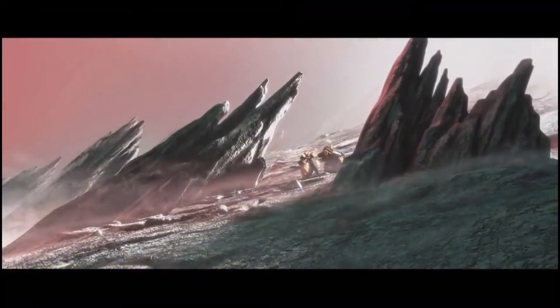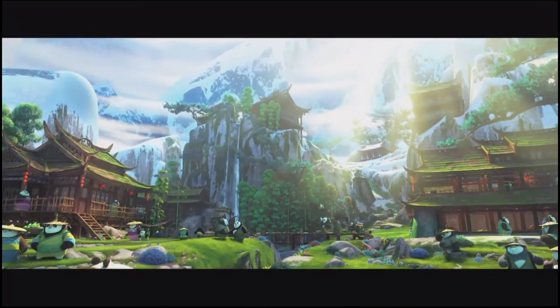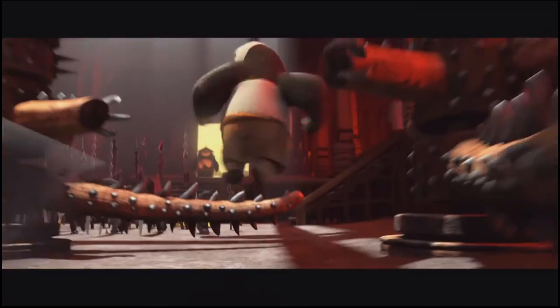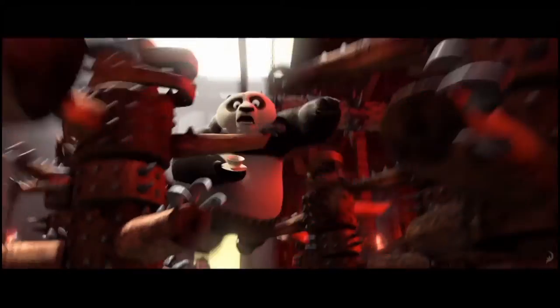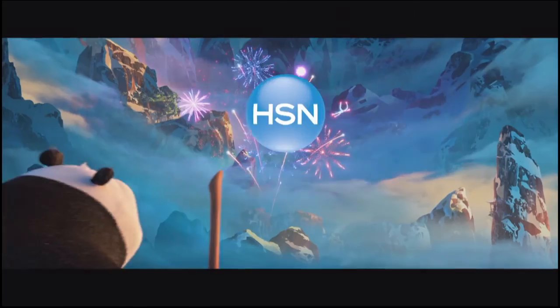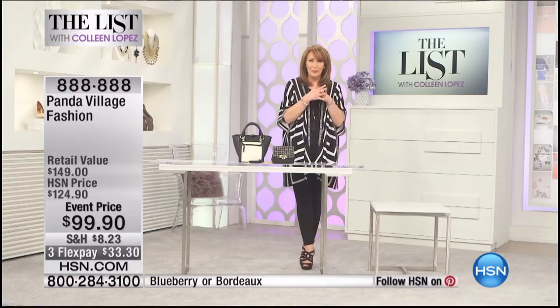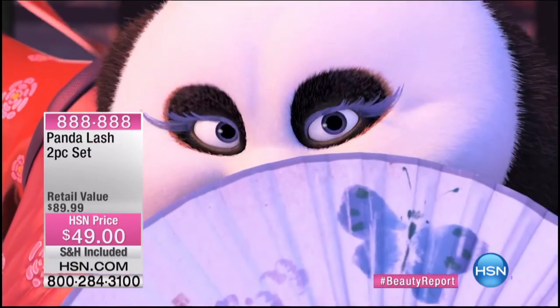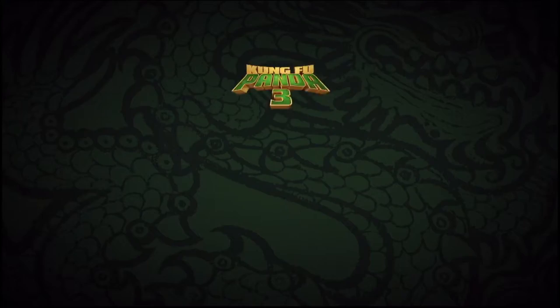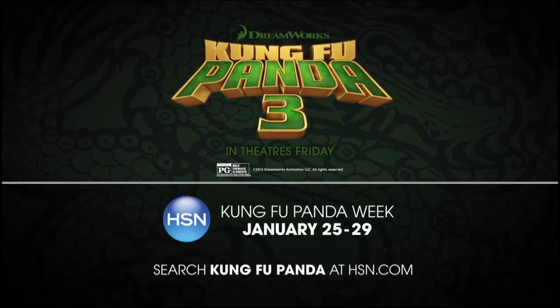Prepare for a week-long adventure featuring our biggest star ever. Everyone's favorite panda is coming to HSN. No, seriously, Poe is coming, and he's bringing a friend. Doesn't Mei Mei look fantastic? Skadoosh in all week and find treasures inspired by the Kung Fu Panda 3 movie. Don't miss Kung Fu Panda 3 in theaters Friday.